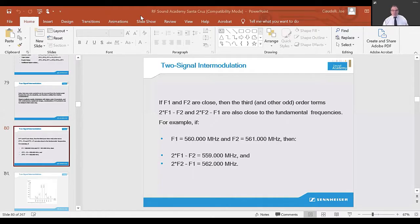And if we see the signal from the other transmitter inside my RF amplifier, two or more signals of sufficient strength drive a nonlinear device, like a transistor, an RF amplifier, into nonlinear operation. And this creates intermodulation.